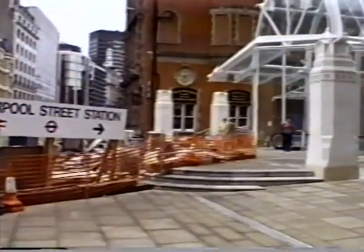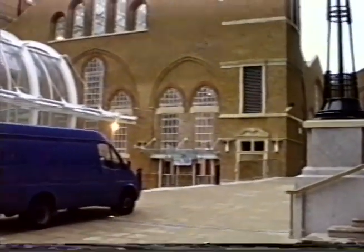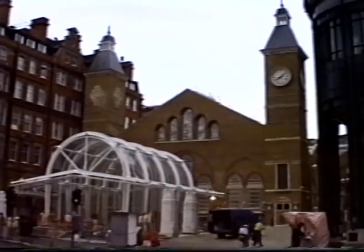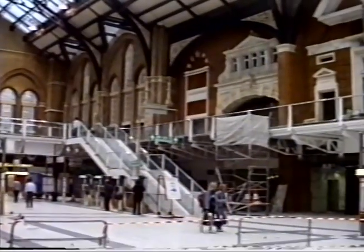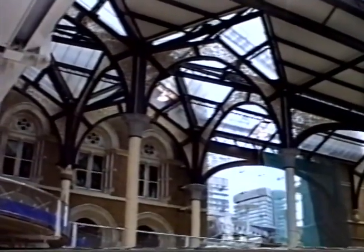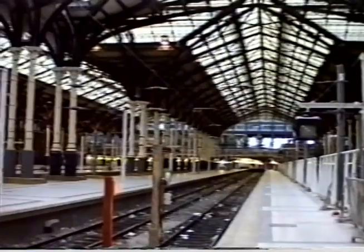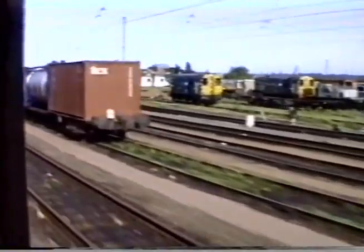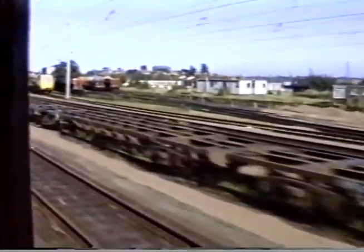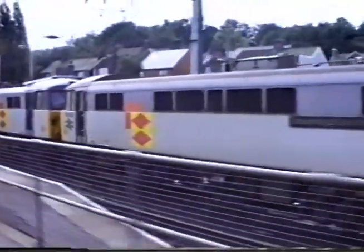The next day, September 22nd, a Sunday, I journey to London Liverpool Street Station, which was in the process of being rebuilt in 1991, to catch a train up to Norwich. Here's some Class 86 electrics on what was the Great Eastern line.